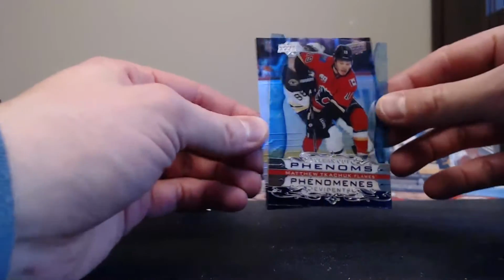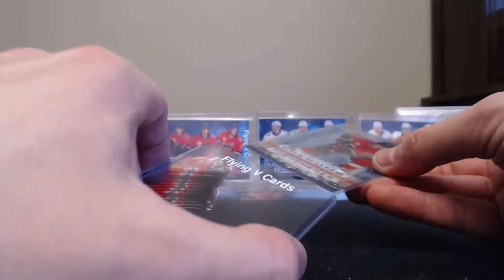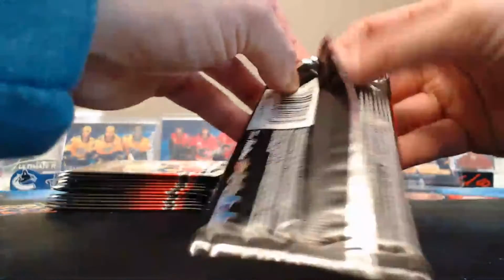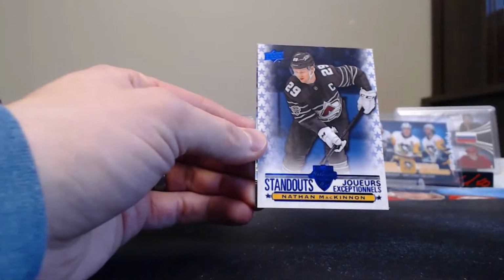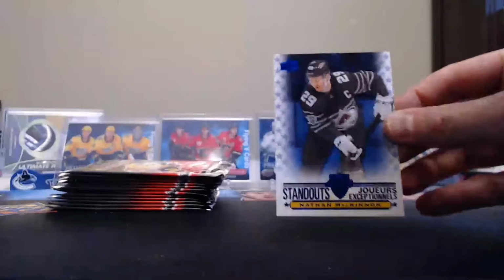Next clear cut, Calgary Flames, Matthew Tkachuk. Matthew Tkachuk, clear cut phenoms for Calgary. Next up for the Colorado Avalanche, we got All-Star standouts, Nathan MacKinnon. Nathan MacKinnon, All-Star standouts.